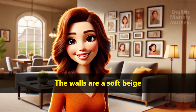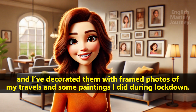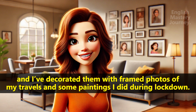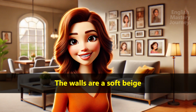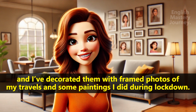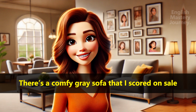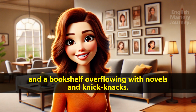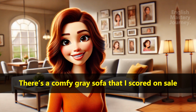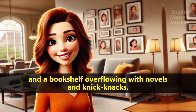The walls are a soft beige, and I've decorated them with framed photos of my travels and some paintings I did during lockdown. There's a comfy gray sofa that I scored on sale and a bookshelf overflowing with novels and knickknacks.